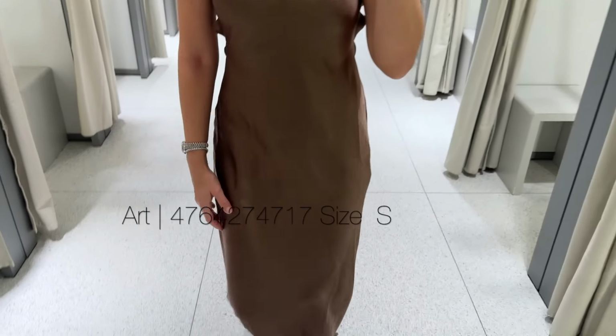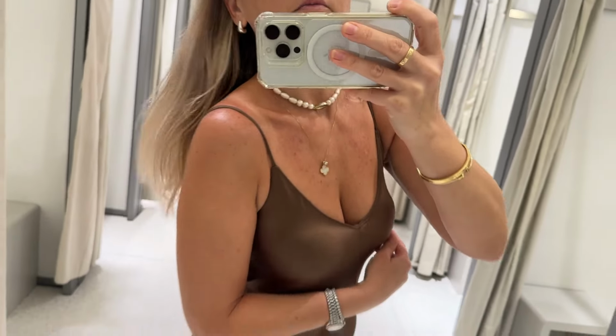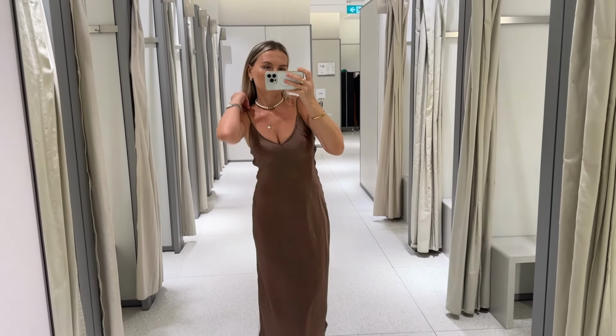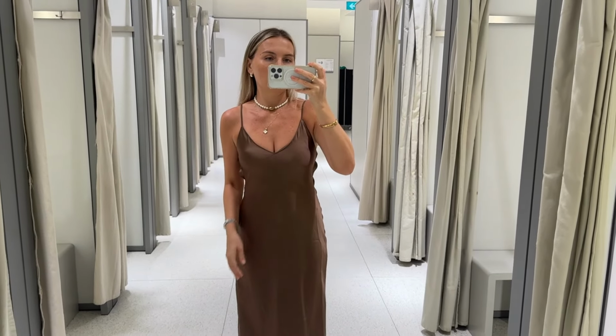Satin midi dress in this chocolate color, milk chocolate color. Here's the fabric, of course. Love the quality of it. The back is open like that, and straps can be regulated, which is a bonus.